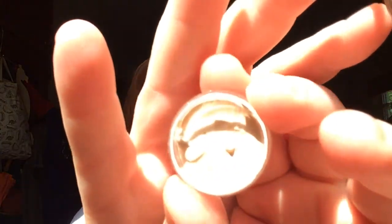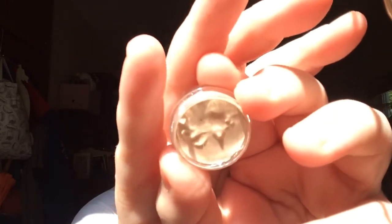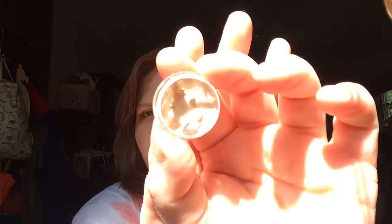Let me see if I can show you. It has not moved. No dips forming, nothing of the sort. And now there's a cat hair in it. Yeah, this is gonna take me probably 2 years to use some amount of concealer, because concealer just takes me forever. And I get so frustrated, because I'm like, I just want my concealer gone. Everyone else uses it up so much quicker than me.